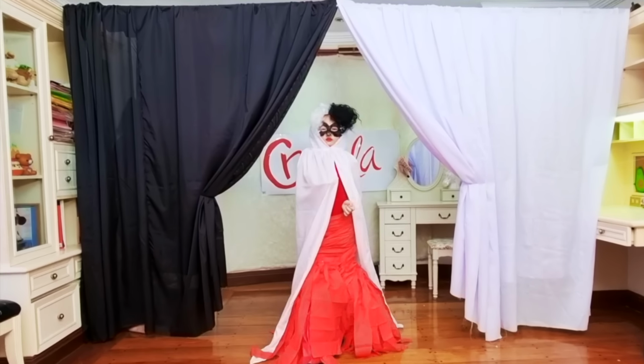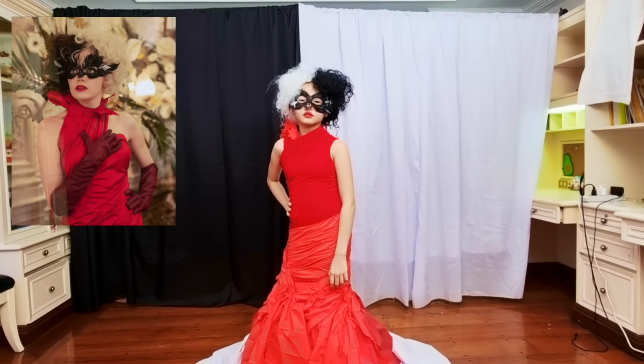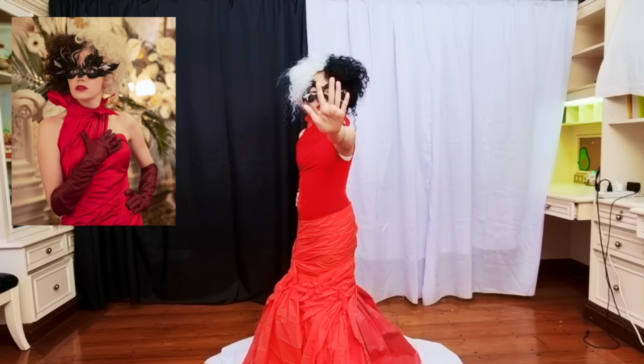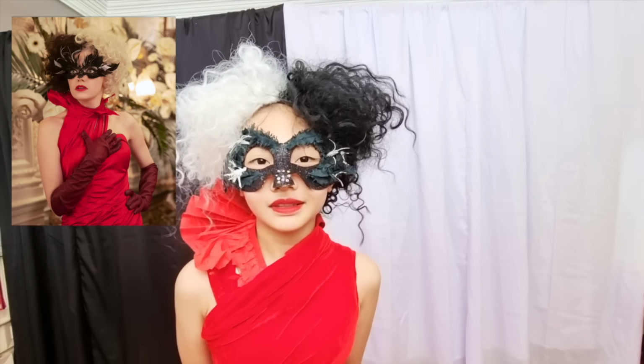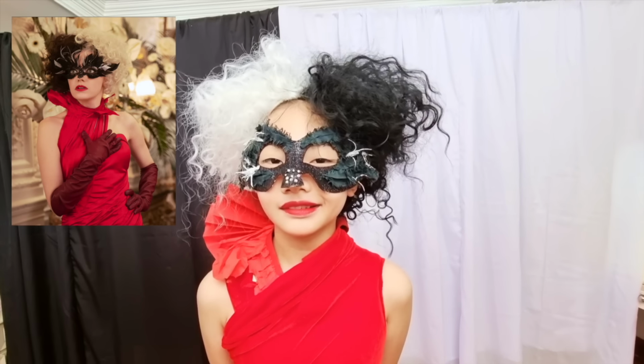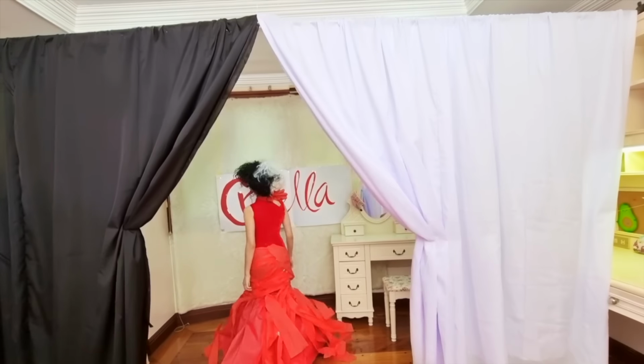This dress is my favorite. I love that red stands out against all the black and white colors. We used an old suede fabric and Japanese crepe paper for the details. It looks quite similar to the red dress that Cruella wore to the ball. We weren't a bit mad, don't you think?